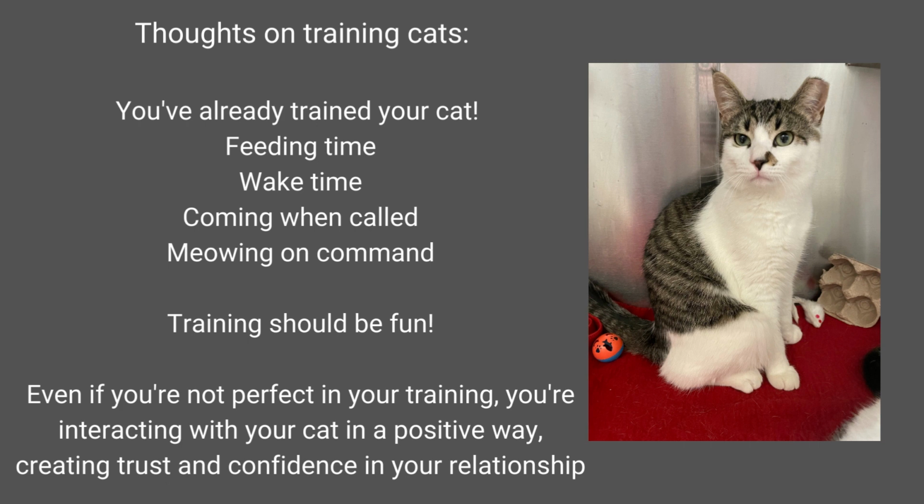It's important to remember too that even if you're not perfect in your training, you're interacting with your cat in this really positive, fantastic way that's building trust and confidence and just emboldening your relationship. It's making it stronger. So, even if you're clicking at the wrong time or offering a reward at the wrong time, it's really okay. You're not going to do any damage. Again, we're probably not going to learn a very lasting skill, but that's okay. You're having this great interaction with your cat. So you can't go wrong when you're doing this type of thing with your cat.